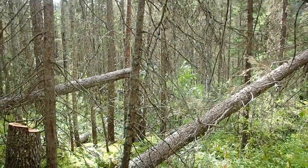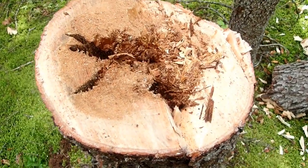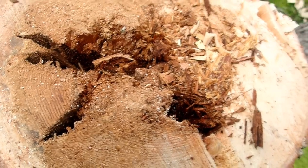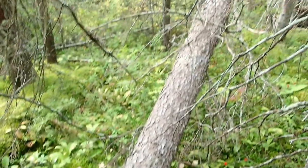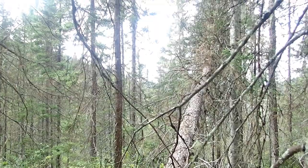Unfortunately, some trees are rotten inside, and it is very difficult to tell from the outside before spending energy to cut it. We won't be able to use this one. But anyways, it is better to have them down as they can fall on any windy days, and it could be dangerous.